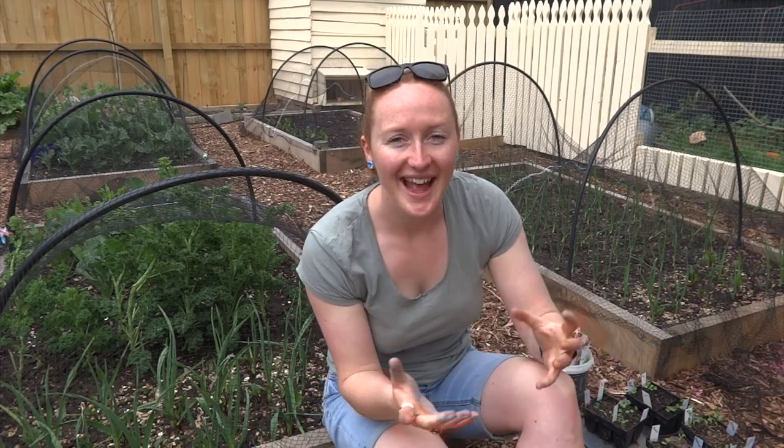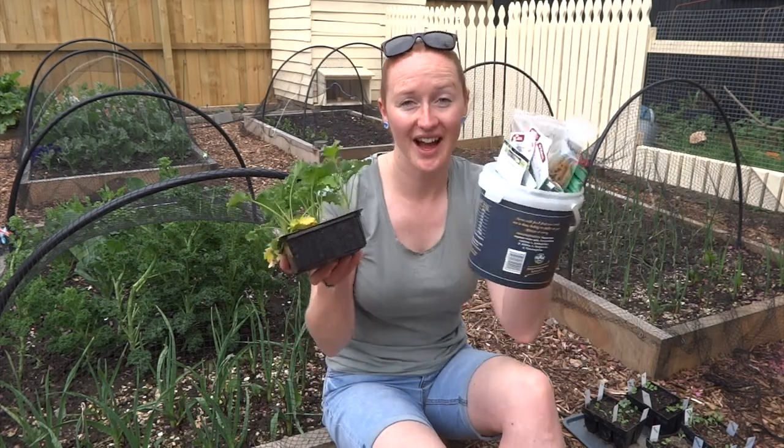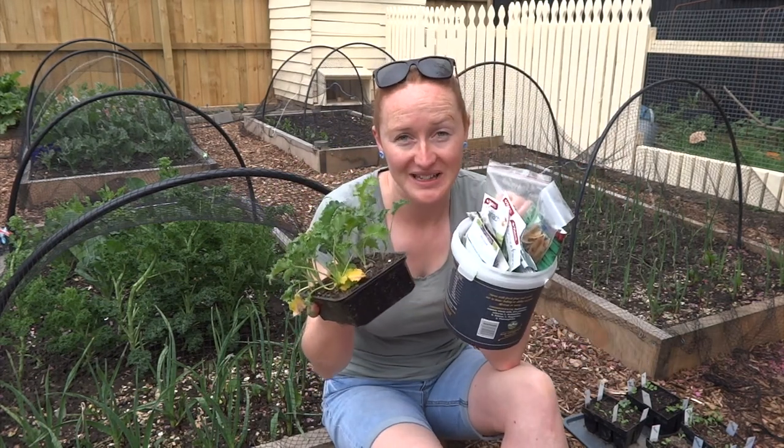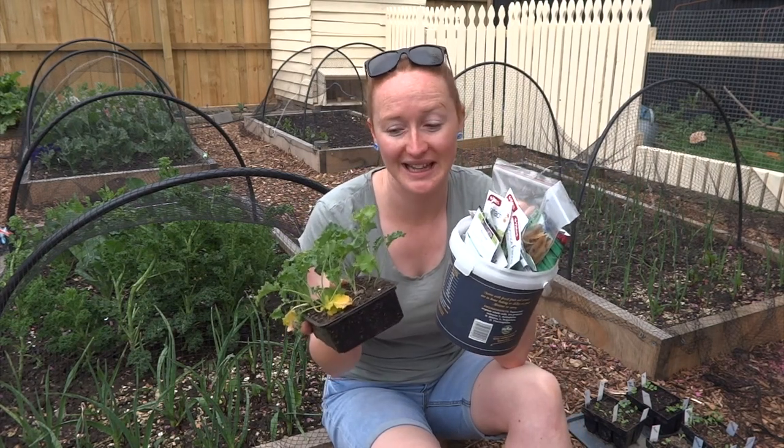Kia ora, it's Ruth here in my backyard in Christchurch, and I thought it was a good time of year to talk about my thoughts on growing from seed versus using seedlings. Now, I'd like to say that I grow from seeds only, but I definitely do both. For me, it depends on ease, but also what's happening in the garden.